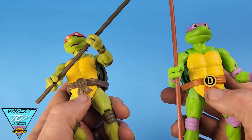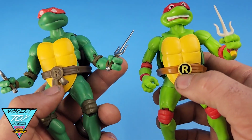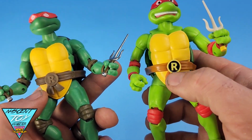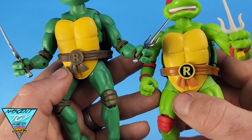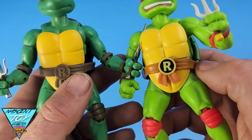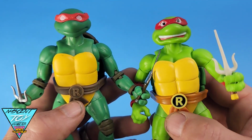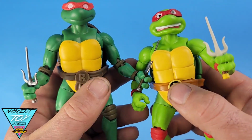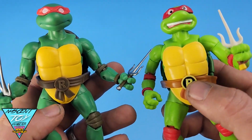Now you can also see the difference in the belts. So instead of constructing new belts, what they did was just take this Archie version and not point out so much with paint that it has a big R on it. Now they also colored them differently. As you can see, it's a darker brown. The R is not as prominent. It's there, but it's not popping out at you. It's not painted in like this one is.